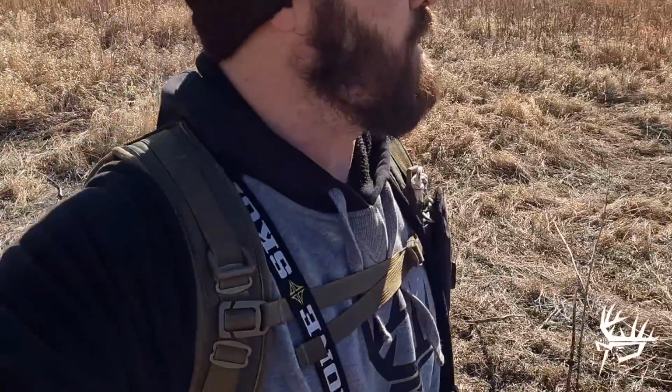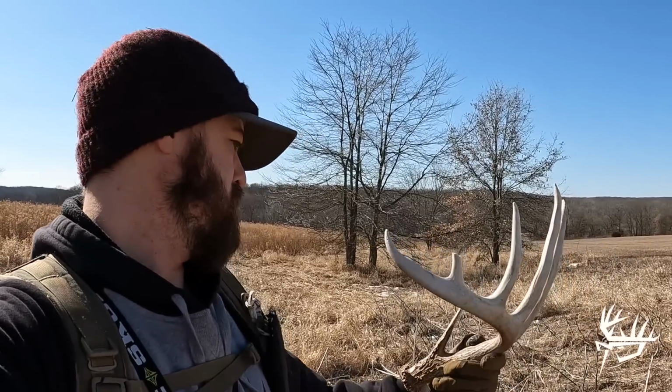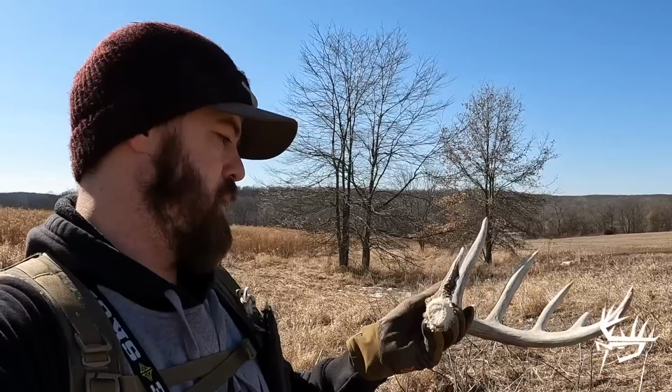I just got in here, literally, probably 400 yards from the truck. Come down in here and right in the ditch. Awesome antler. Deer don't look terribly old. Maybe a really good 3. I'd say 4 at the oldest, but dandy.